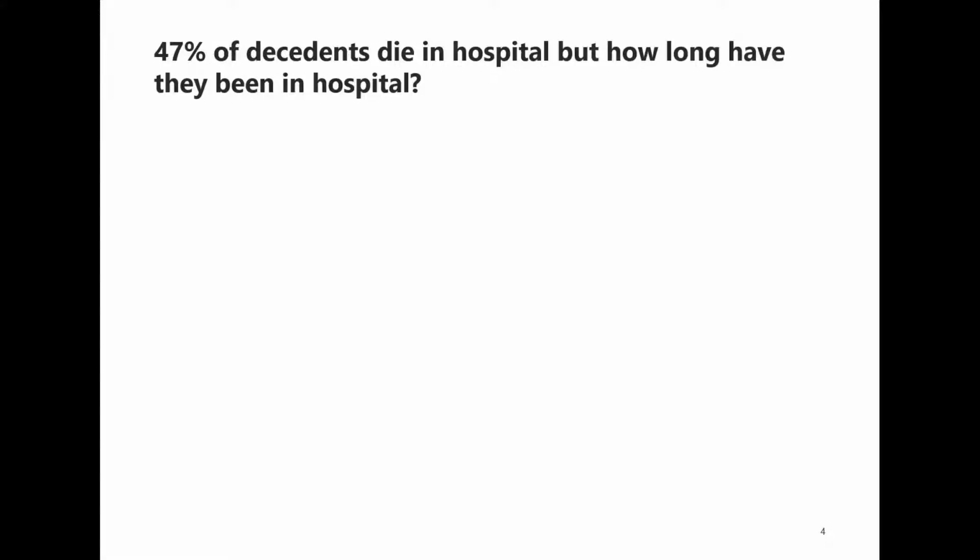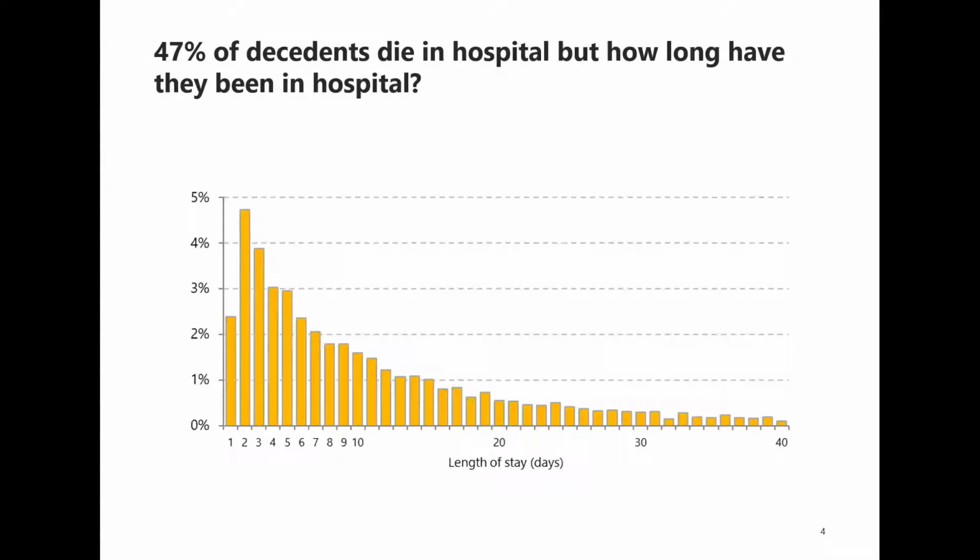In one of our earlier videos, we've seen that 47% of decedents in the Midlands die in hospital, generally after being admitted as an emergency. But how long have decedents who die in a hospital bed been in that hospital bed? The chart here shows a proportion of all decedents by the length of stay of a terminal episode. So the first bar on the left shows 2.5% of all decedents in the Midlands die in hospital with a 1 day length of stay. This means that they were admitted to hospital and died the same day. The next bar, 2 day length of stay, so those admitted and then dying the next day, accounting for 5% of all decedents, and this is the single largest group.